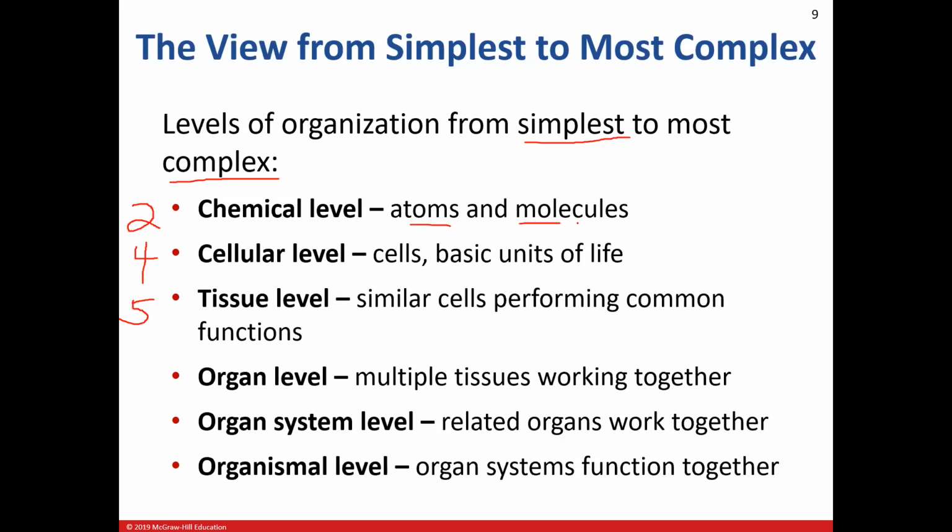So keep in mind, chemical level, atoms and molecules. And then we're going to stick a bunch of these molecules together, and we're going to eventually wind up with cells. This is a great test question. Basic unit of life is going to be a cell. Then we're going to take a bunch of cells and stick them together.